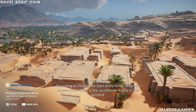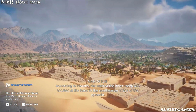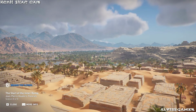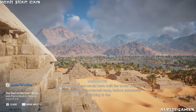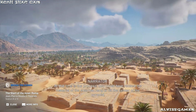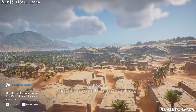According to Jourdain, the start of the inner ramp was located at the base of the southeastern face of the pyramid. This location would have been the junction point of the external and internal ramps. Below us, workers would have built the lower part of the pyramid with the external ramp before eventually switching to the internal ramp for the middle and upper sections of the pyramid. At that time in the process, they could have reused the material of the external ramp to fill the center of the pyramid, hauling the stones in through the internal ramp.